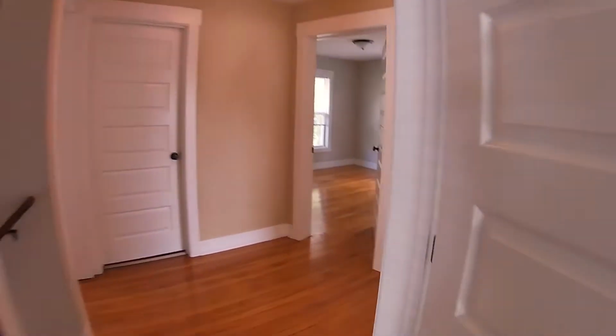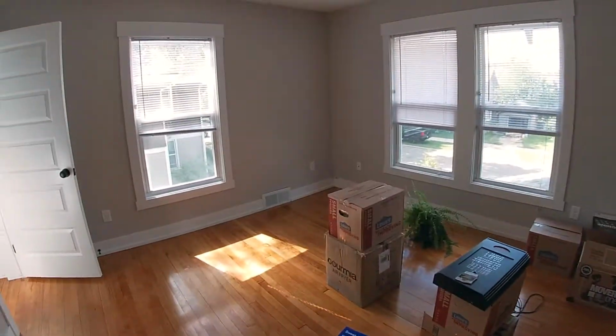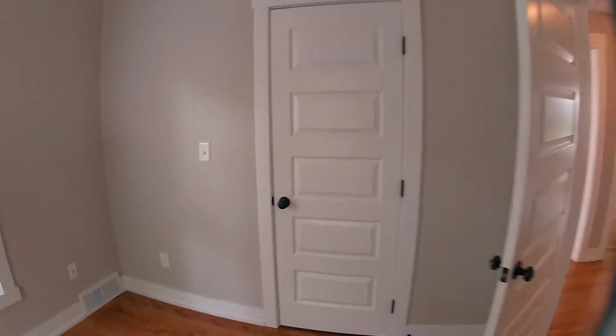And moving along over here, this is just a second room, front area. And look at this, my roommate's got a window in his closet. That's awesome. Now this is the third bedroom upstairs. Tiny bit smaller, but it's still got a nice sizable closet and everything.